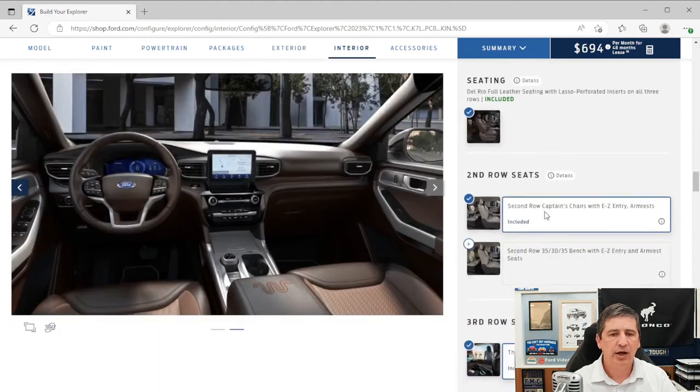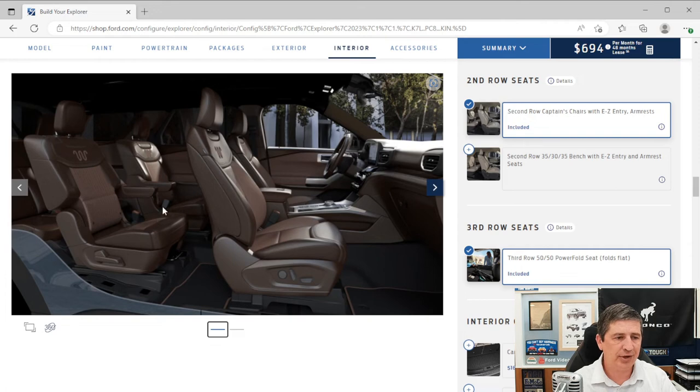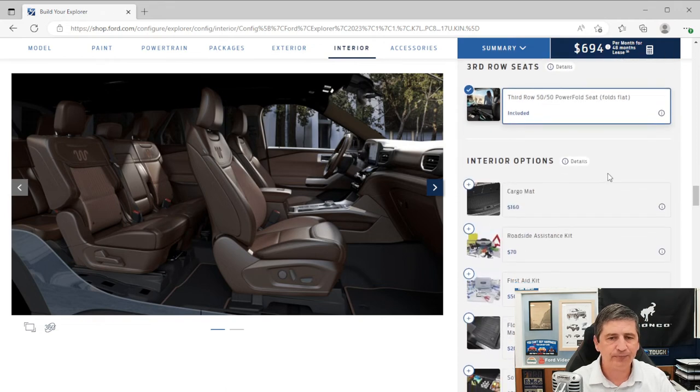Moving on down, we do have two configurations for the middle row. Standard equipment is the bucket seats, as you can see with the flow-through there. If you want, you can go with this other option, which is the 35-30-35 bench seat. So you're going to have that configuration, and you can seat three in the middle. The armrest comes out of the middle backrest, so you still would have that. And these seats do still slide individually and still have the easy entry, so you can pull the lever to get into the back, but we'll just give you that extra bench seat back there. So that's an option for you.